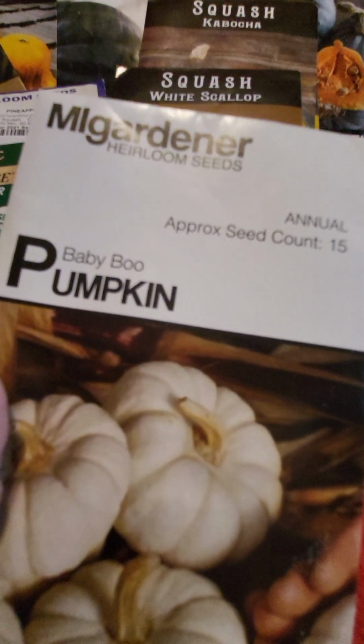And then I did buy some baby boo pumpkins from M.I. Gardner because they were half off, and they were $1. And it's like, if they don't grow, whatever. Okay, those were all my bigger packs of seeds.